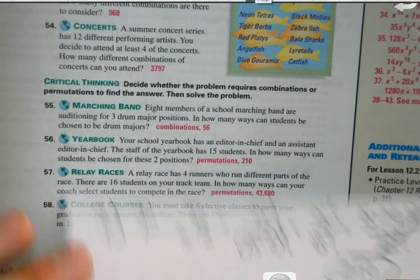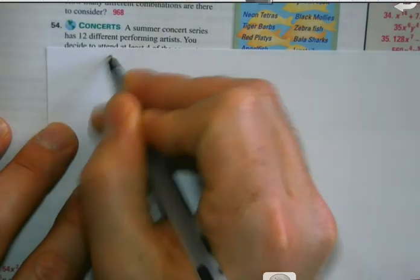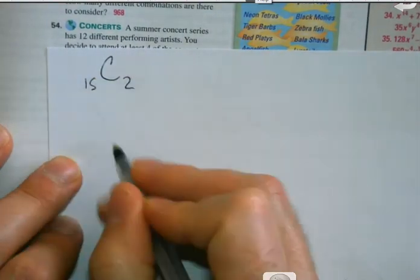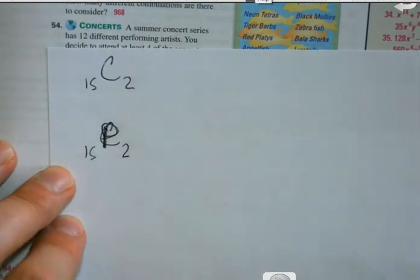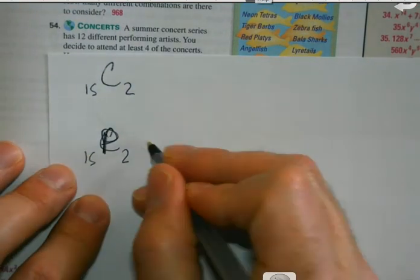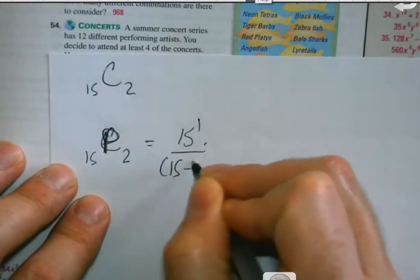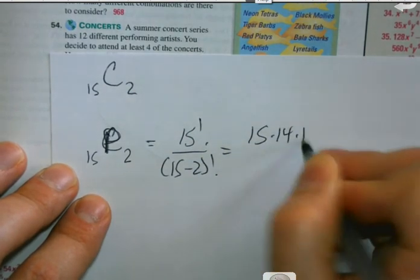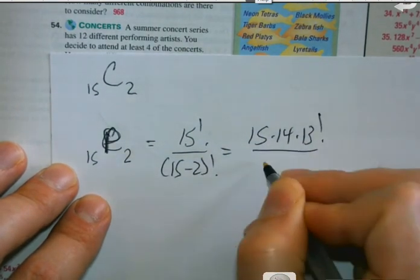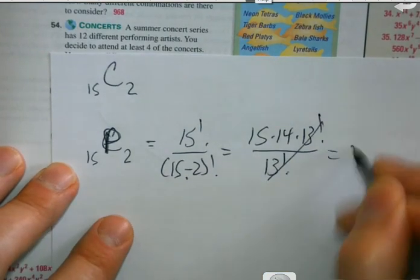For instance, just out of curiosity, what would be the difference between combination 15 pick 2 and permutation 15 pick 2? Well, we just did permutation, which would be 15 factorial over (15 minus 2) factorial. So we worked that out, and again, we just start working down until we get the factorial at the bottom, cancel, and get our answer.